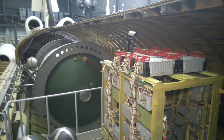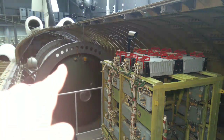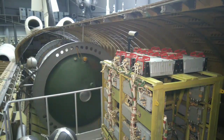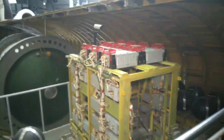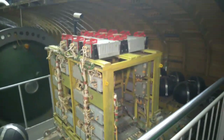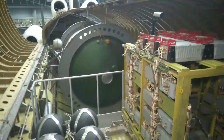Do we know what this hardware is? I don't know. I know that is the fuel tank that feeds the four jet engines. And this is probably the sensor package, computers. Like I said earlier, they developed the autopilot.